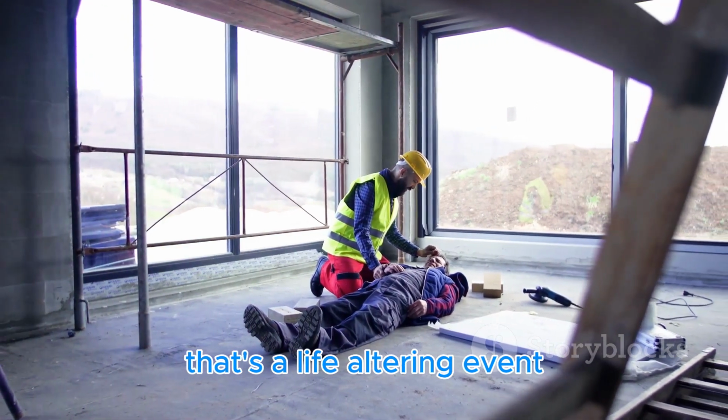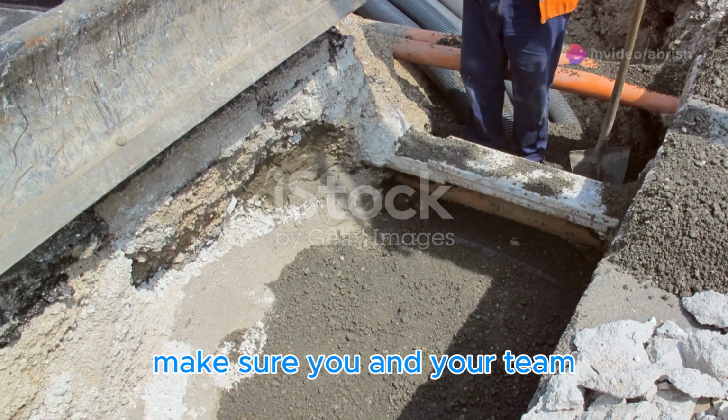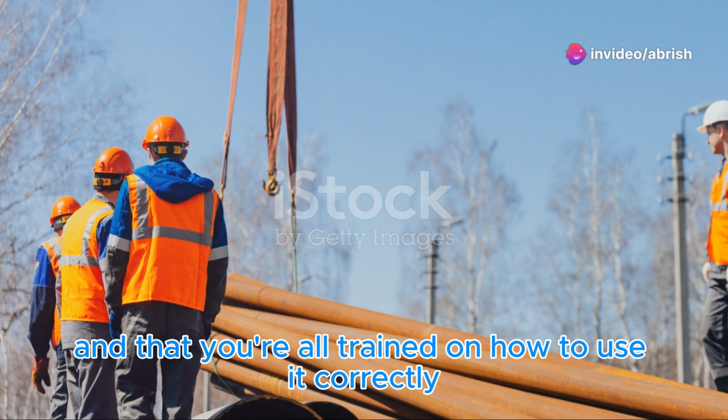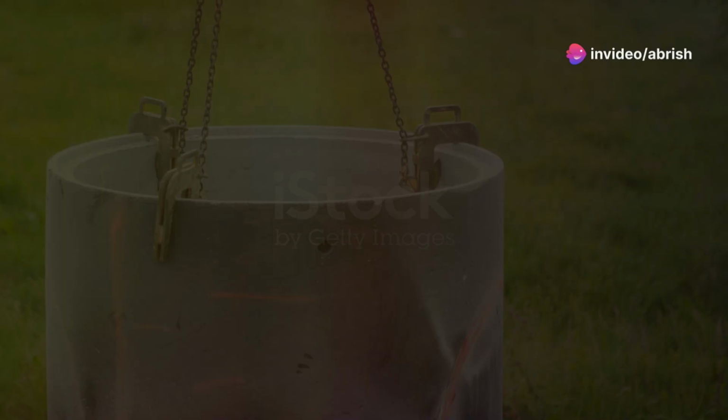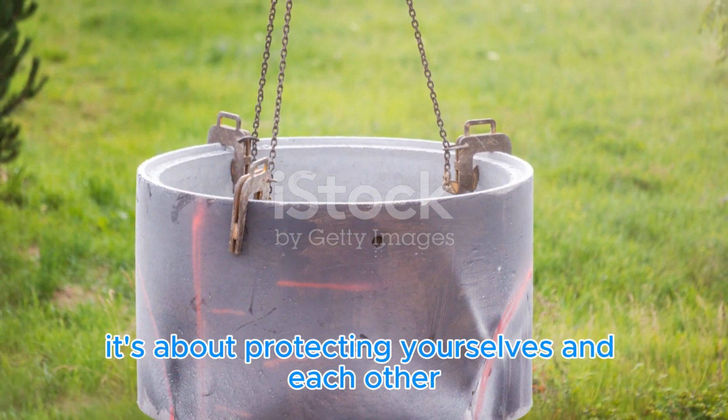That's a life-altering event. So, here's the bottom line. Make sure you and your team are equipped with the right PPE for the job, and that you're all trained on how to use it correctly. It's not just about following the rules, it's about protecting yourselves and each other.